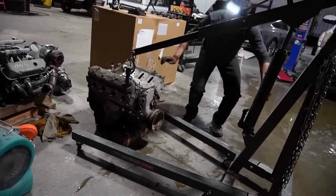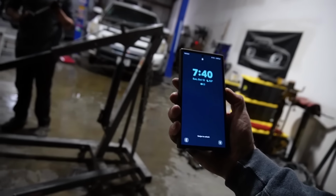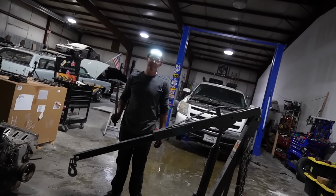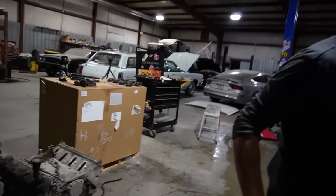Boat anchor. Boom. For you guys that are wondering, he did that in what I got here for 3 hours and 40 minutes. Look at that. That's good. That makes up for all of the ones that take 17 hours to pull.